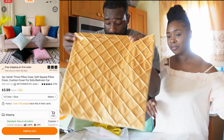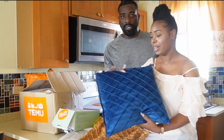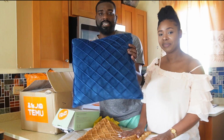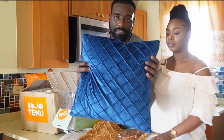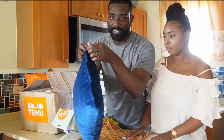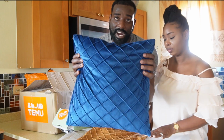Very, very nice quality. And we got this blue one right here. So I actually love this blue one. The blue one is nice. We actually placed this in a cushion that we already have just to show you what it's like. It also comes with zippers. So these are awesome.